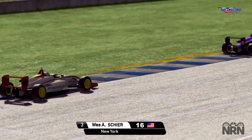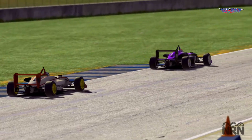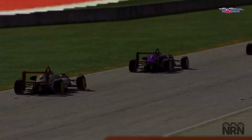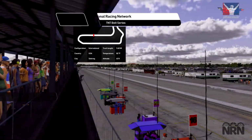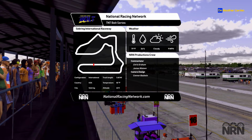There's Wes Shire. And I'll tell you what, James, this race was a whole lot more fun than I thought it was going to be. It really was. I wasn't expecting we'd get a finish like we did. I wasn't sure it'd play out this way. I thought we'd be spread out all the way from the top of the field to the bottom of the field. I wasn't expecting them to stay tucked up like that the entire race. Yeah, that was a ton of fun.